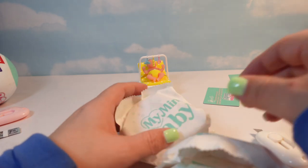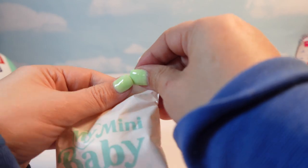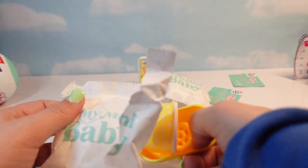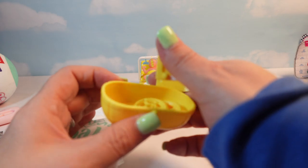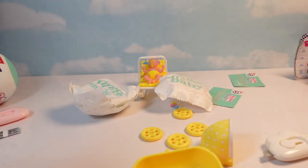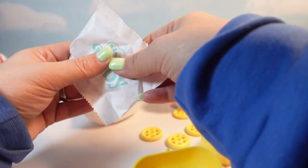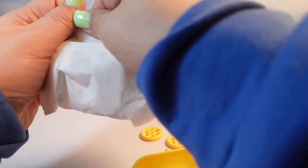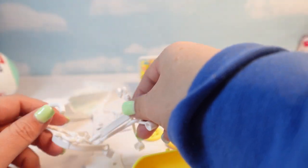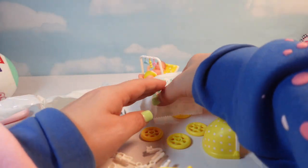So, another capsule. This feels like our baby. We got another yellow. But soon at least we got the bassinet. Oh, the buggy. That's not enough stuff to put together, so I'm going to guess the rest of it is in the other one. Alright, that's a lot of pieces. Alright, let's open our baby.